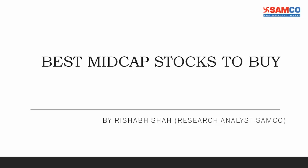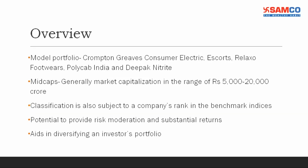should look at before buying mid-cap stocks for your portfolio. We have created a model portfolio of 5 best mid-cap stocks to buy: Crompton Greaves Consumer Electrical, Escorts, Relaxo Footwears, Polycab India, and Deepak Nitrite. This list of stocks is for a long-term horizon, keeping several fundamental factors in mind. As an investor, this will guide you to make your own checklist and research these stocks better.